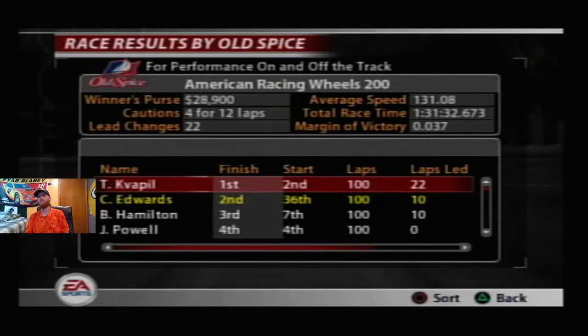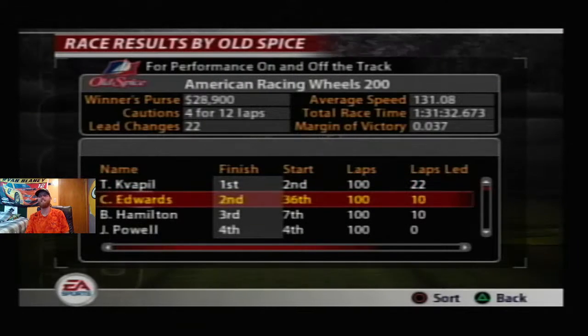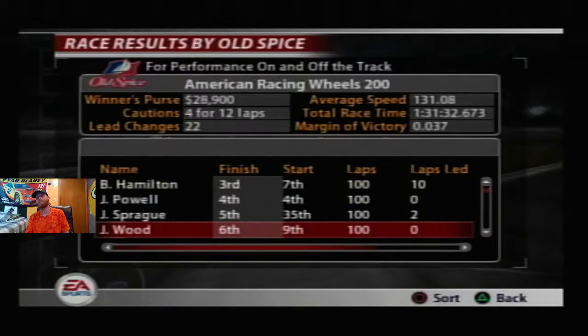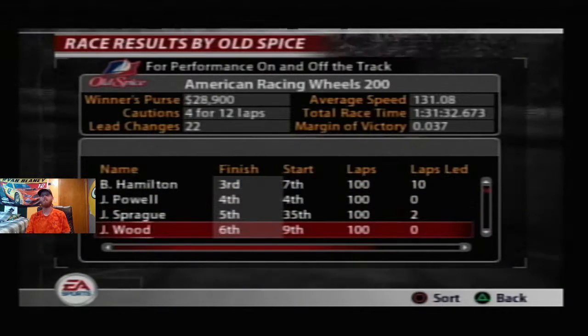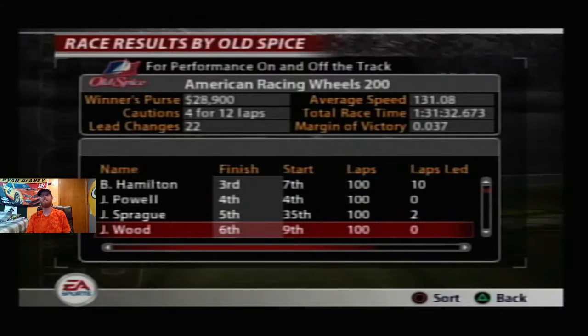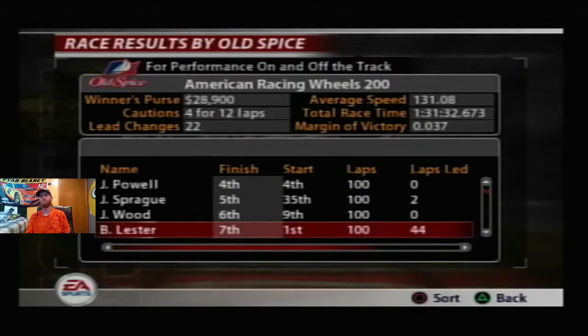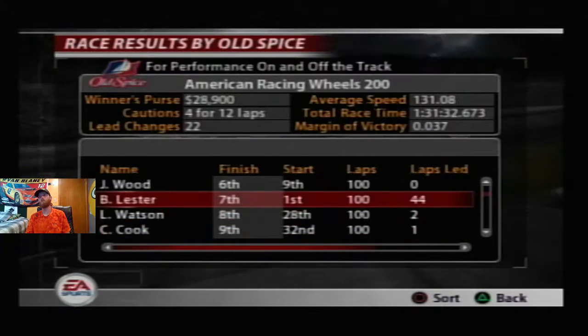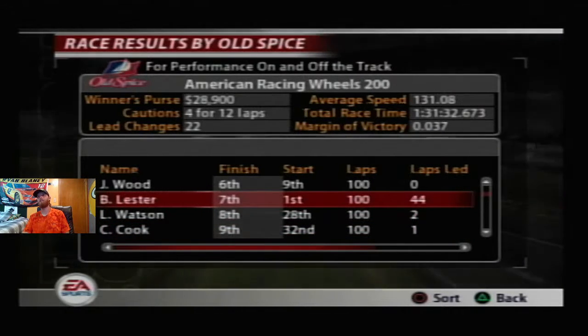Again, Quaffle with the win. 22 laps led. Edwards led 10. Hamilton led 10. They finished 2nd and 3rd. Jason Powell finished 4th. Jack Sprague rounds out the top 5. He led 2 laps. John Wood was involved in an accident in this race, but he still finished 6th. Bill Lester 7th. Larry Watson 8th. Lester also led the most laps today, so he gets 10 bonus points.